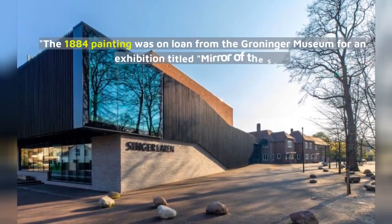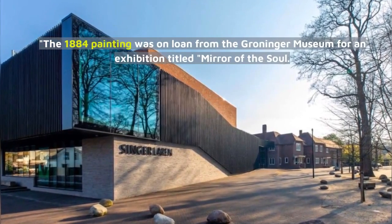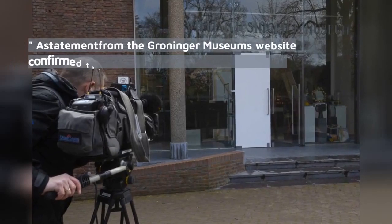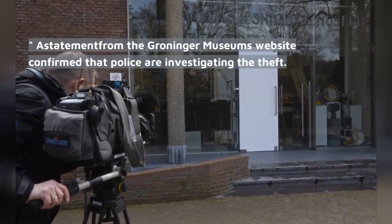The 1884 painting was on loan from the Groninger Museum for an exhibition titled Mirror of the Soul. A statement from the Groninger Museum's website confirmed that police are investigating the theft.